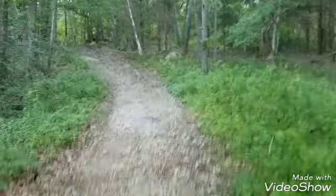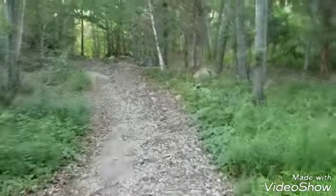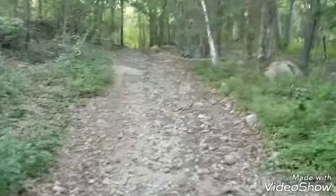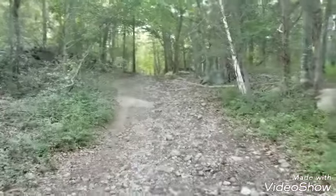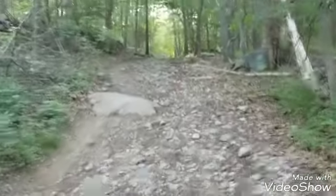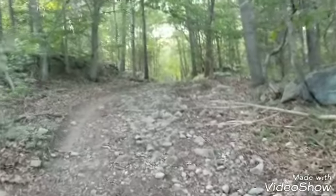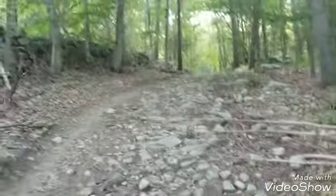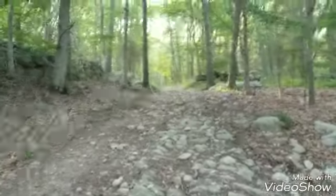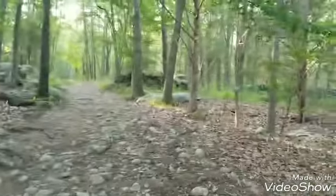This is probably the biggest obstacle of the whole trail. There are many, many trails. The ones that we're showing you today are just a fragment of what's here. They are marked on the map that I showed you at the beginning of this episode. And as you can see, just real pretty. And you can see again, more of the stone wall.